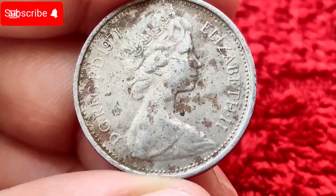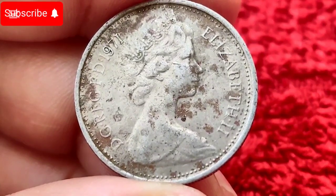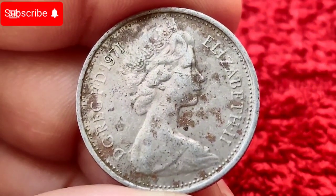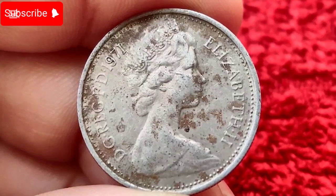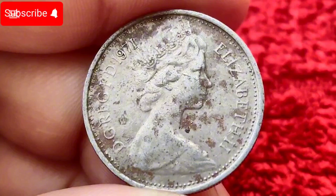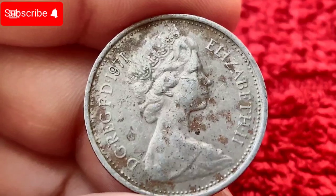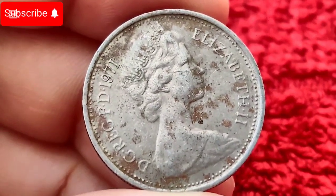So let's start with a little bit of history about the 1971 5-pence coin. Back in 1971, the UK underwent a massive currency change. The country switched from the old pre-decimal system to a new decimal system, and this was a big deal for the British economy. Before this shift, the pound was divided into 240 pennies. After decimalization, the pound was divided into just 100 pence. This is when the 5-pence coin, as we know it today, was introduced.